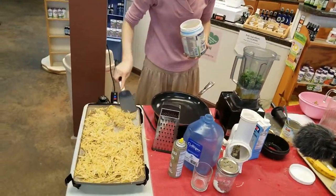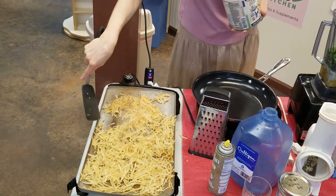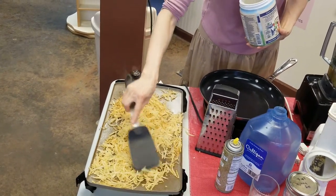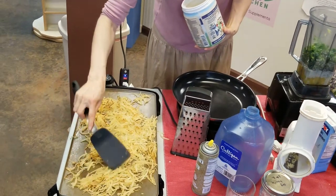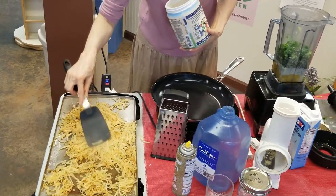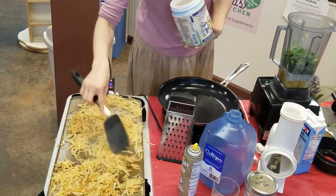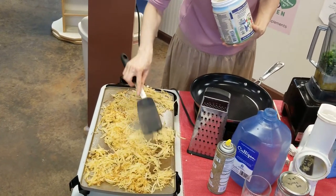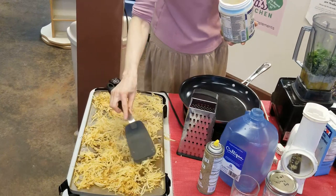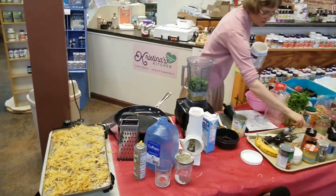So I was going to wait 5 minutes, but it looks like it's ready to stir now. Oh, you guys, it smells so good. See how beautiful and fluffy it is. It's browning so nicely. Cook a little more.